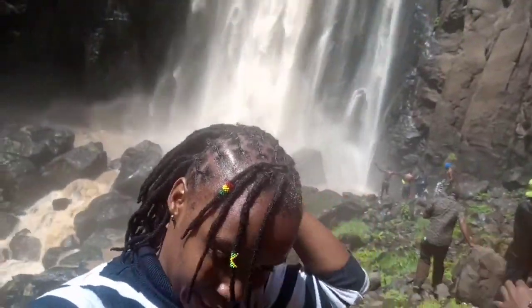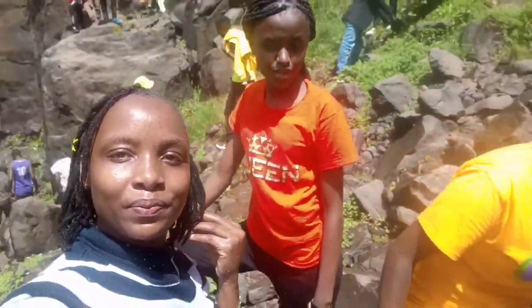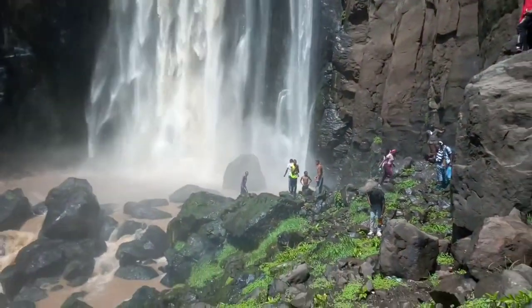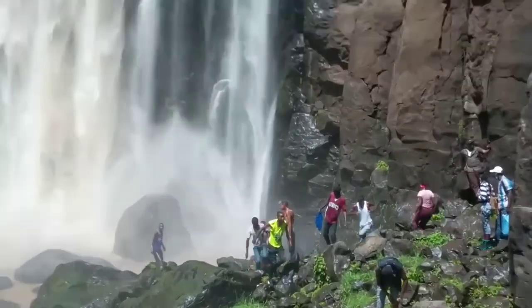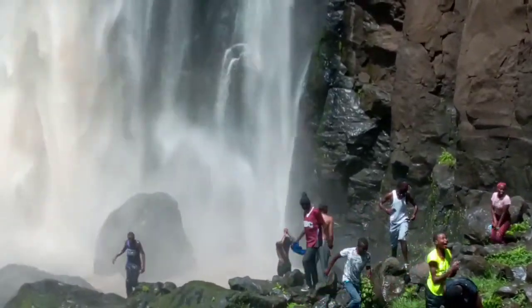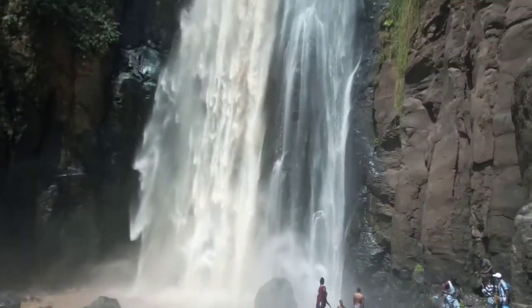At the moment, the water is too much. My hair, I know, will be stinking by the time I go home. Just look at the fall. By the time I'm leaving this place, I don't know if my phone will be working anymore. Just look at those ones. Why did they go all the way there?